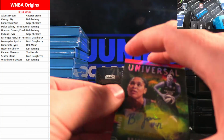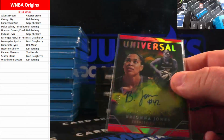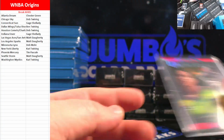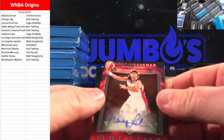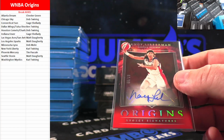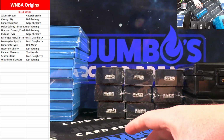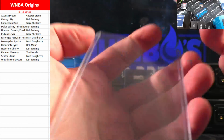Universal for the Sun, Brionna Jones to 99. Connecticut Sun on the board. Next auto for the Phoenix Mercury, we got Nancy Lieberman on the Legacy Signatures to 99. We got Dorka Juhász to 99 from Minnesota.